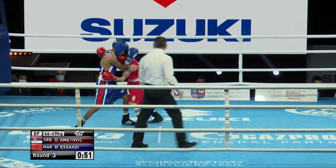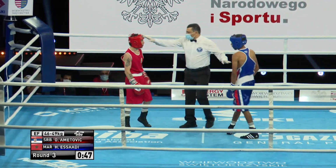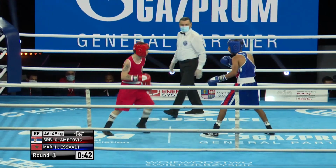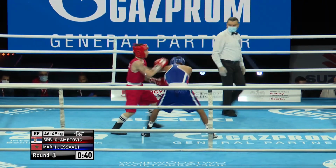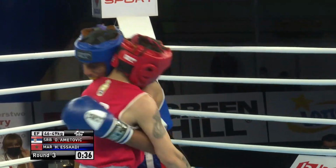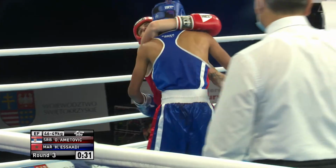AMETOVIC has come forward relentlessly, but when he's found himself there, it's not easy because ESSAADI's got those octopus-like tentacles with which he can tie his opponent up quite comfortably, and just aiming that left hand to try and catch AMETOVIC on the way in there, ESSAADI. It would have been good to see him do more of that. As I say, he's got the reach, he doesn't use it, he never throws a jab, really.